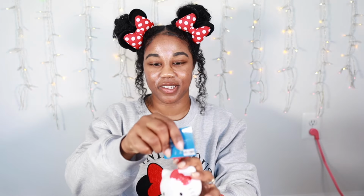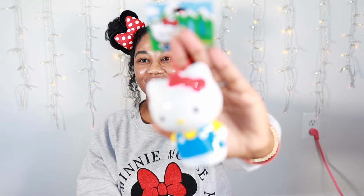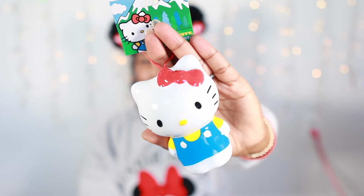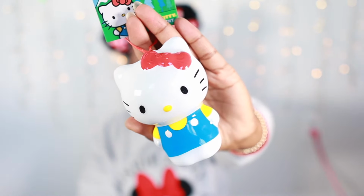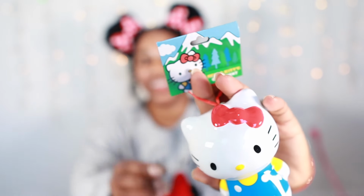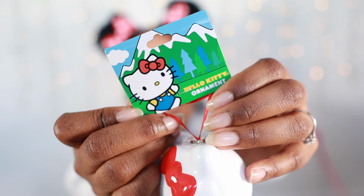So first, of course, we're gonna start with the queen. This is more of like her standard outfit with the blue and yellow and the signature red bow. So, so cute. It comes with a red string so you can hang it on your tree. Here's the tag. Super duper cute.